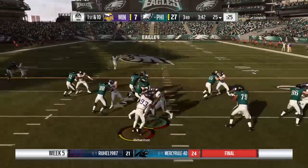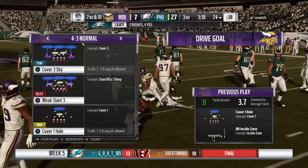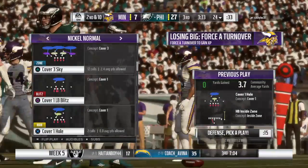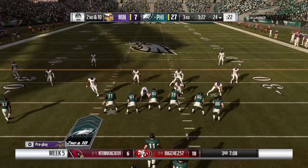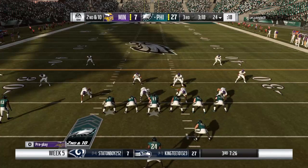Here's a handoff to Ajayi to begin the drive. He is met at the line of scrimmage, and he goes down right there. It's Xavier Rhodes there in on the stop, off the corner. Where'd he come from? Well, I guess he came off the corner, but really nice play. I like when you're able to pose a question and answer it at the same time. That's exactly where he came from, but it's not something that you normally see.